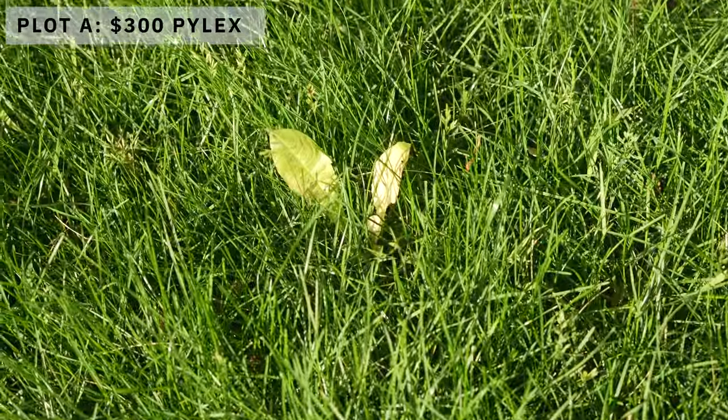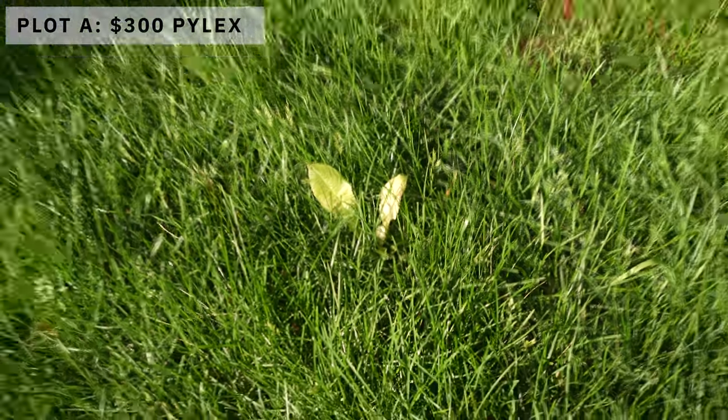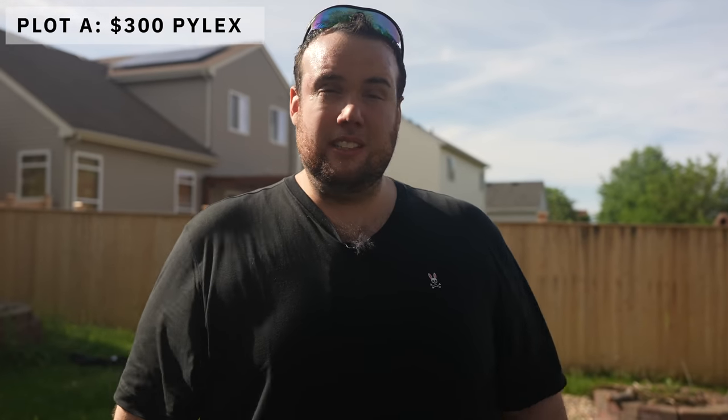Now let's take a look at the broadleaf weeds. It did a really good job killing these broadleaf weeds I have. This is a dandelion right here. You could see that it's bleached out and it looks like it's dead. I'm pretty confident that once we mow this a time or two, it's gonna disappear and it's gonna be completely gone.